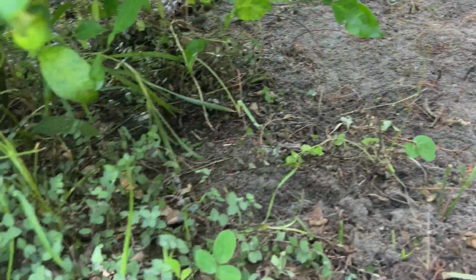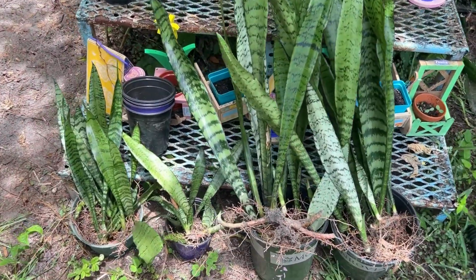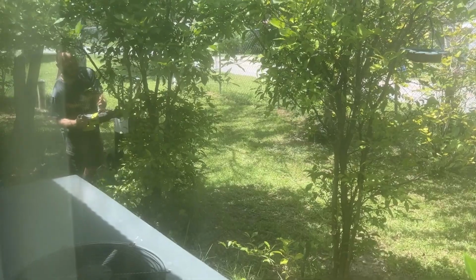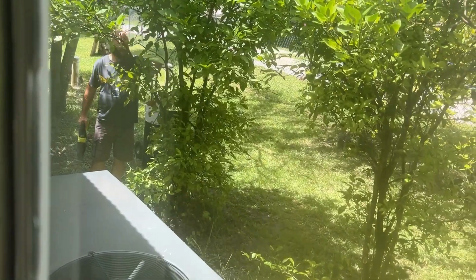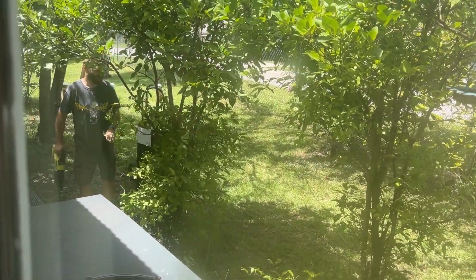I finally finished pulling all of the snake plants out from around here and under this tree. They're all either piled over here or they're in these containers waiting to be arranged. Don't mind my dirty windows, but Justin is outside trimming that orange tree. He's putting the trimmings into a burn barrel that we just got so that they can dry out for a few days. And then the whole tree is gonna come down so that we can take it out of here.